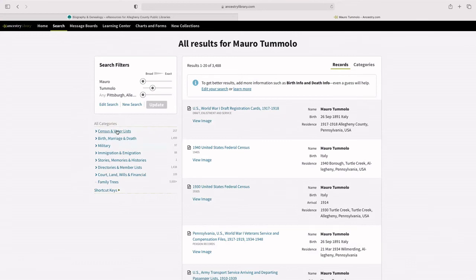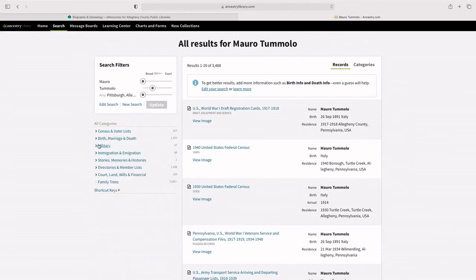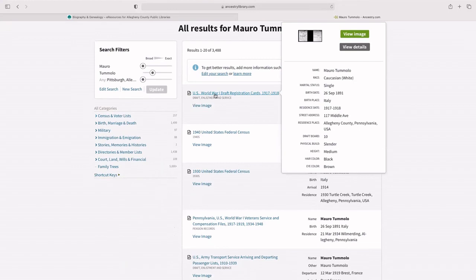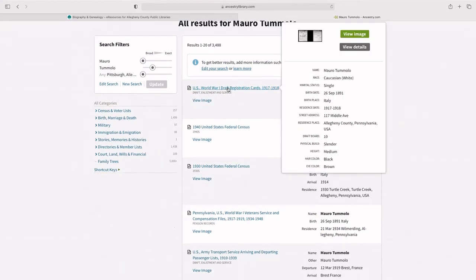Over here is census, voter list, birth and marriage and death. On the left side, we can search by category and kind of narrow it down. And then this is our best search here. So I'm going to just click on the World War I draft registration cards, the first one that pops up.